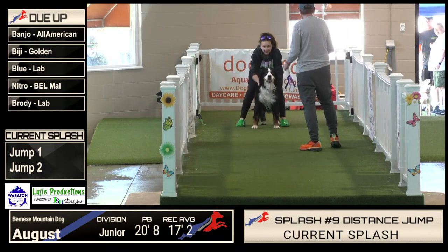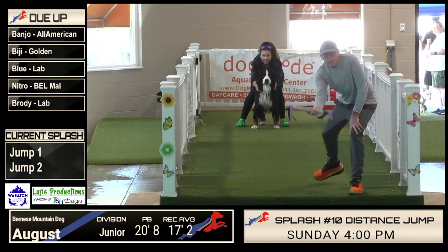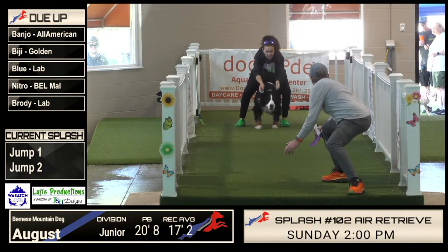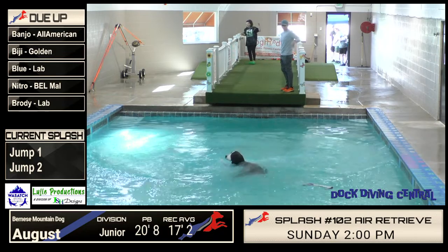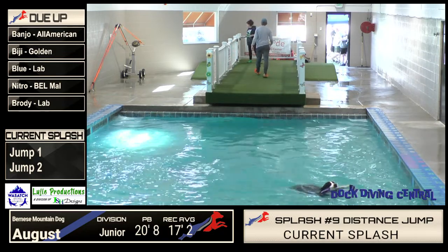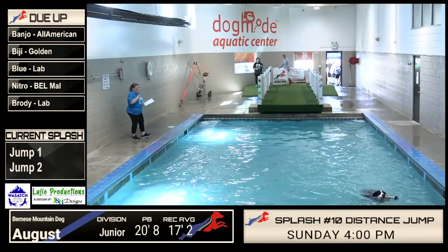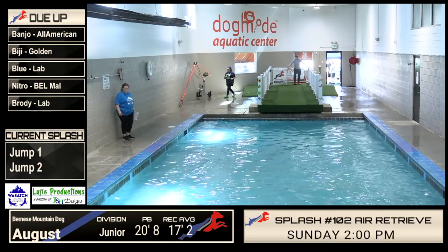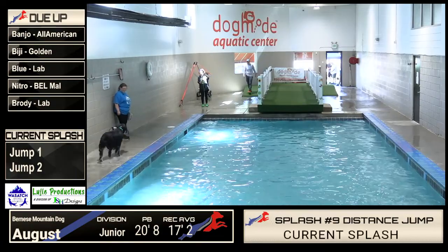Shelly very happy with that jump. Let's see if we can get another one here. Little bit shorter, but still a really awesome jump. 17 feet 9 inches. Good girl, August.